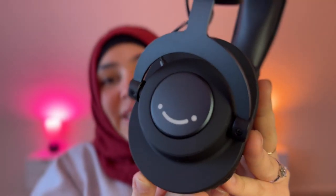These are not Bluetooth. They do have a cord that you plug into your Switch. They are one of the nicest headphones that I've ever tried. I just really love the smiley face detail. I feel like that's so cute. Again, they're super lightweight. They're so nice to have, especially if you want to immerse yourself in the game, the soundtrack and the storyline. Having a pair of headphones is a game changer. It's essential. So although you don't need to have this specific pair of headphones, I definitely recommend them.